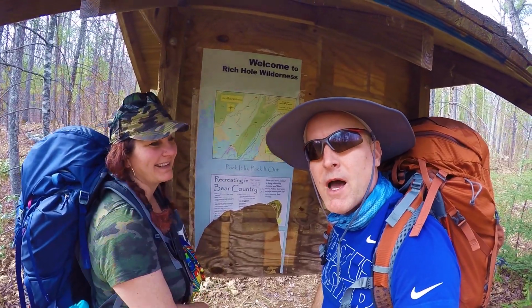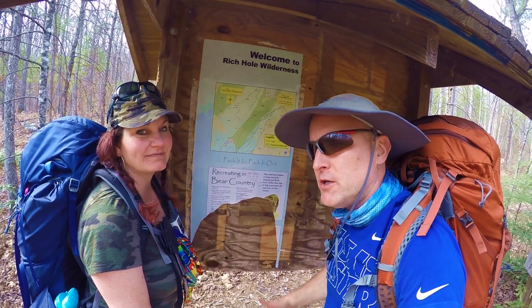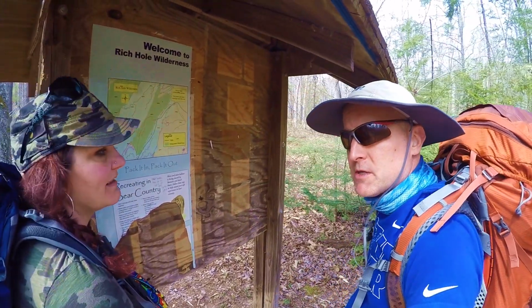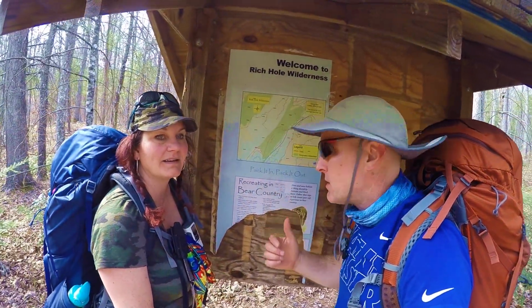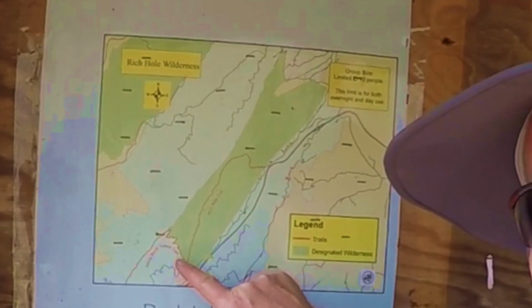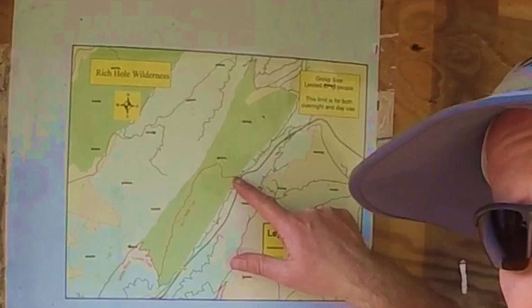Hey, about 0.1 mile in on the Rich Hole Trail, you get to this sign. It's been vandalized recently. The trail register has been torn off and the sign is damaged. But we're going to be basically hiking from the south end, the parking lot, all the way to the north, and there's also a parking lot.